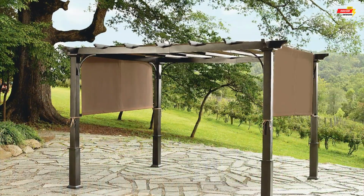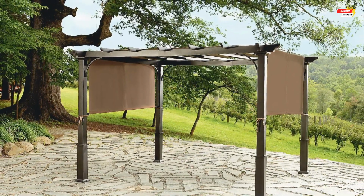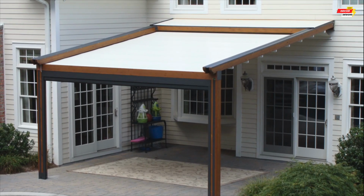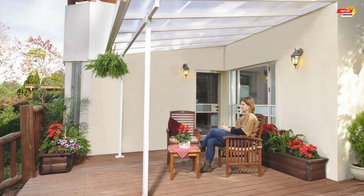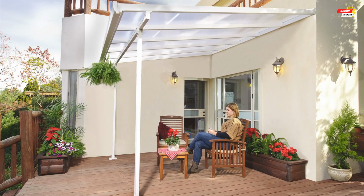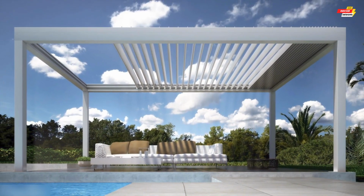One might inquire as to the necessity of incorporating a canopy into a pergola structure. The advantages are manifold and significantly enhance the usability and enjoyment of your outdoor living space. Firstly, and perhaps most importantly, a canopy provides essential shade, allowing you to comfortably utilize your patio or garden area even during the sunniest hours.